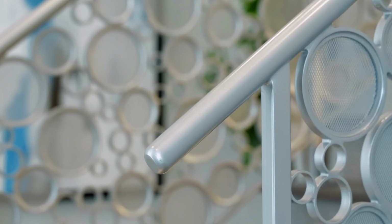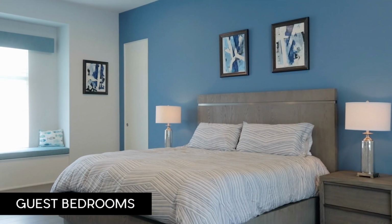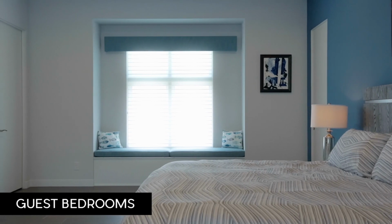As you walk up the stairs with the great handrails and lighted risers, we have 3 bedrooms, and we also have a loft area upstairs. It's very functional, it's very comfortable, it's great for our friends and family to stay.